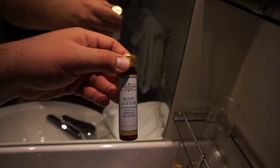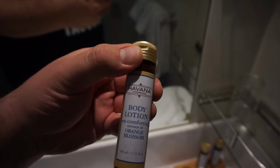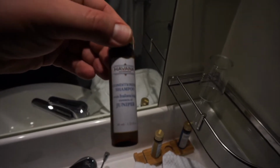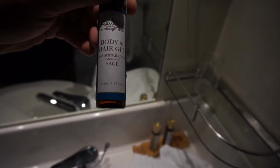So anyway, let's get in here. This is our bathroom over here. You can see it's got a vanity and special Havana suite toiletries. See? Look at that. Let's focus. There we go. Because of the cool cap on it, looks like metal. Safety label. There you go. But Havana stuff. It's all different smells. The conditioning shampoo is juniper, and the body and hair gel is sage. So we'll check that stuff out later.